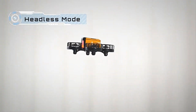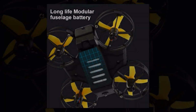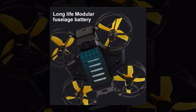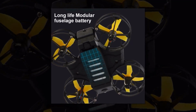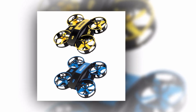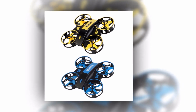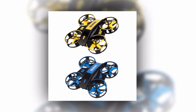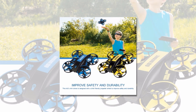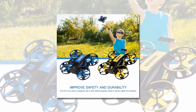The aircraft battery is a 3.7 volts, 300 mAh module lithium battery, which can be recharged in just 80 to 100 minutes. And once it's fully charged, you'll have up to 6 minutes of flight time to enjoy. With a remote control distance of 40 to 50 meters, you'll be able to fly your mini drone far and wide. And with 2 different color options, blue or yellow. So why wait? Get your hands on the RH821 RC mini drone today and experience the joy of flying your own drone.